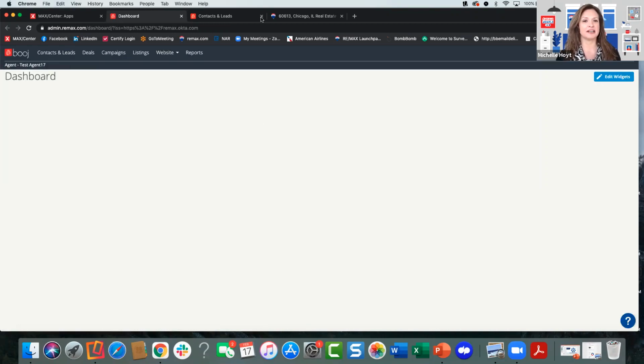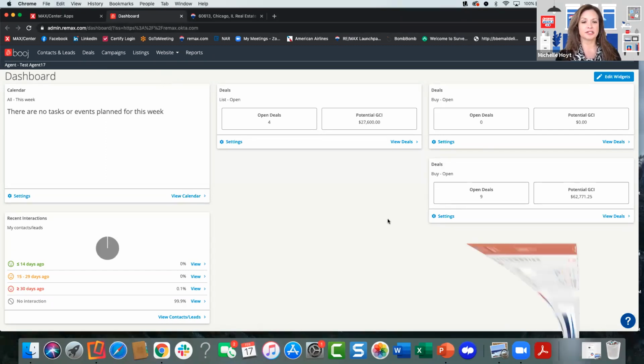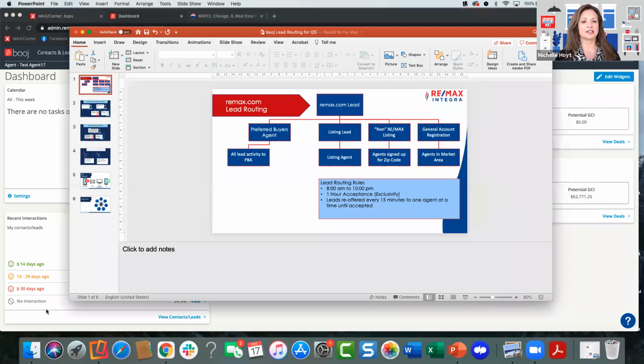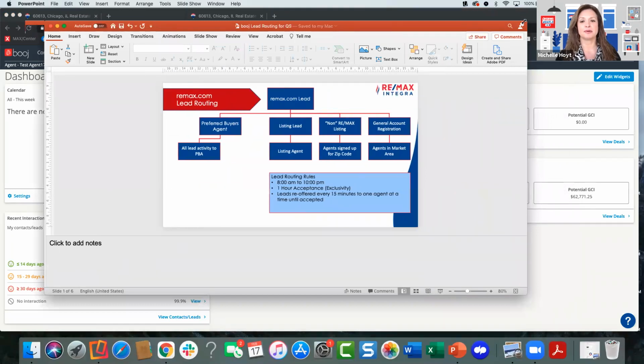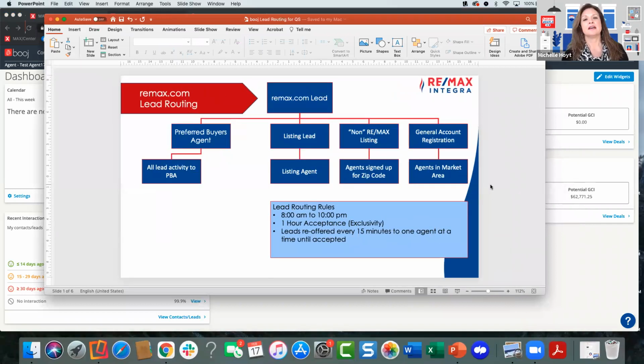I'm actually already in it, so let's see, I'll close this out. I might have to refresh. There we go. Okay, so now I'm in the system. Before we get into the contacts and leads themselves, like I said, let's talk about how booj lead routing actually works. And I'm going to make this a quick little overview so we can get right back into the heart of the program here. And let's make this a little bigger for you so you can see it.